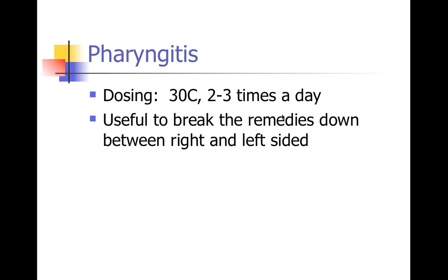All right. Now, in terms of actually treating a pharyngitis or a sore throat, the dosing is, and I know many of you have bought the homeopathic remedy kit that I suggested. It's a great kit. I've been using that kit for about 10 years now. It has 50 homeopathic remedies in a 30C. So my recommendation is you use the 30C, the most appropriate remedy, and you take it 2 or 3 times a day for a couple of days.